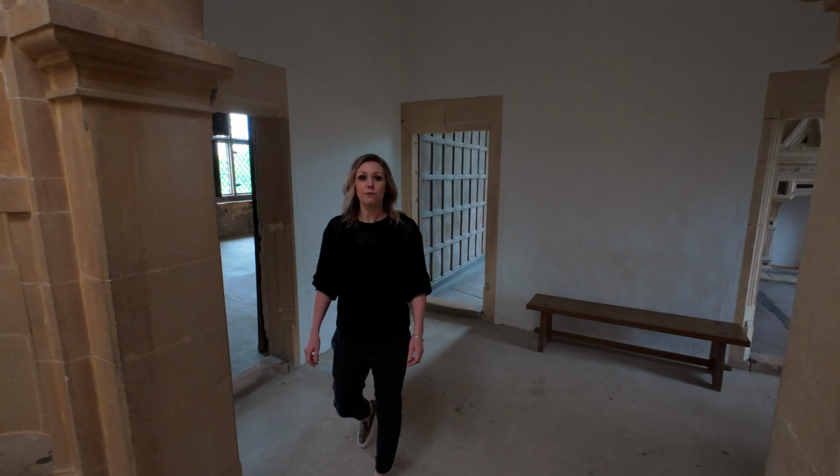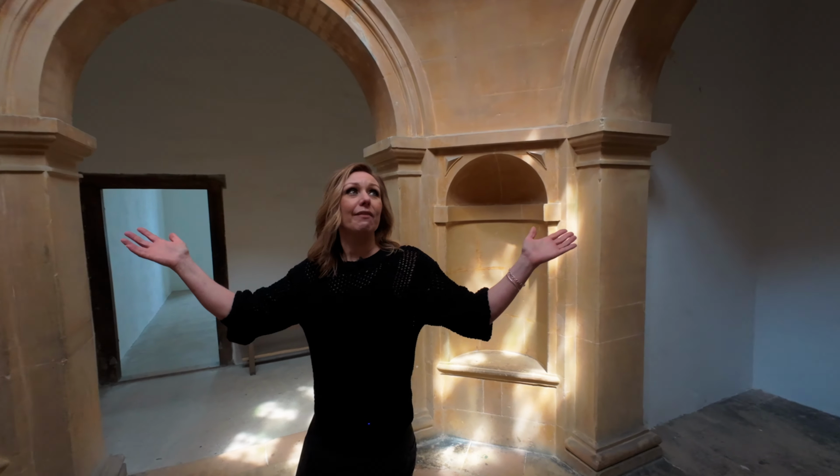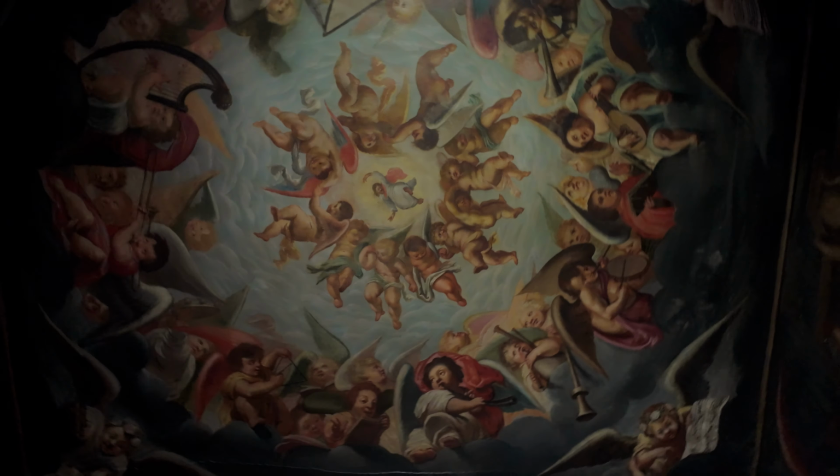William Cavendish transformed Bolsover into a masterpiece of Jacobean architecture. He built the little castle, a lavish retreat that was designed for leisure and entertainment, and he filled it with tapestries and murals to reflect his passion for the arts.